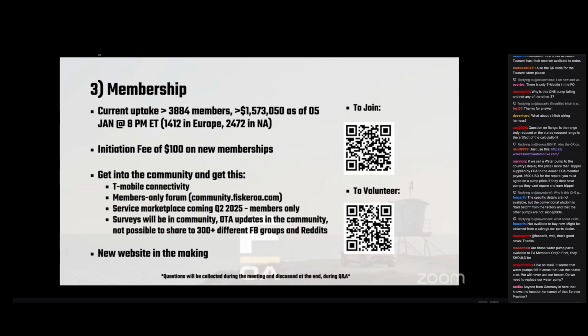Okay, and the last one for the UK. It seems that in the UK, it's very difficult now to get insurance for the Ocean. Not very many companies will do it, and the premiums are high. I think this is probably true outside of the UK as well. Does the FOA have any plans to approach insurers as an organization to get preferential rates?